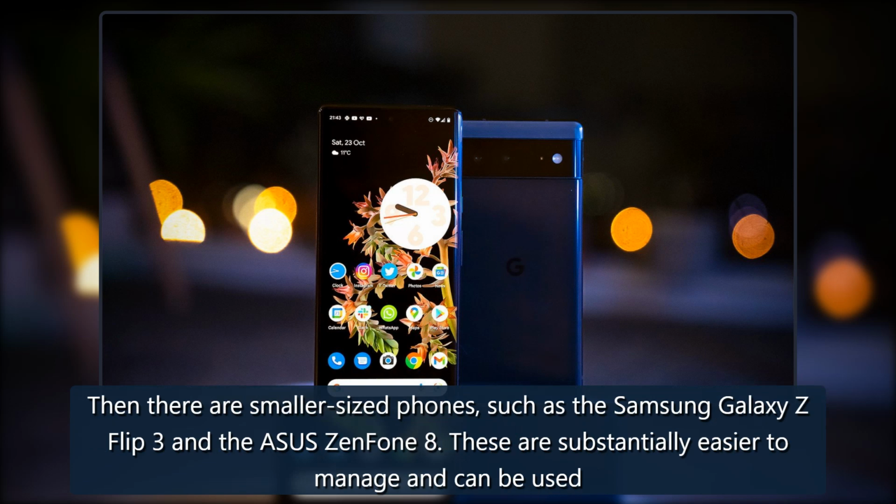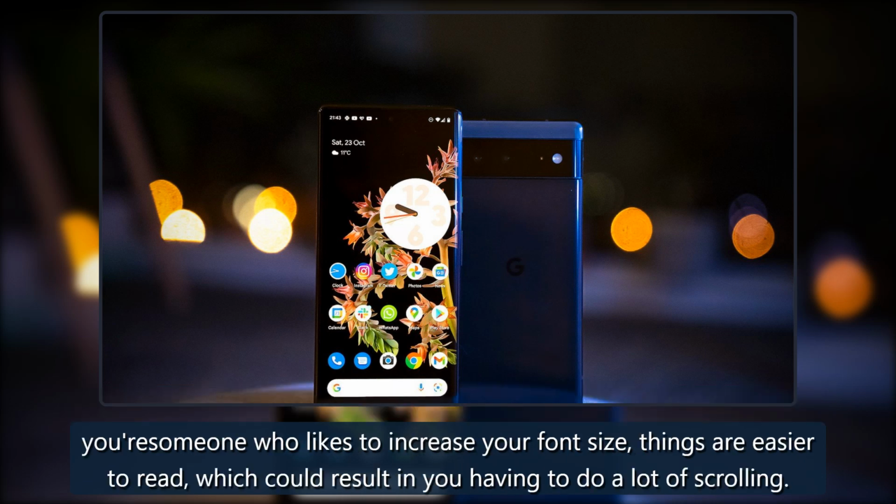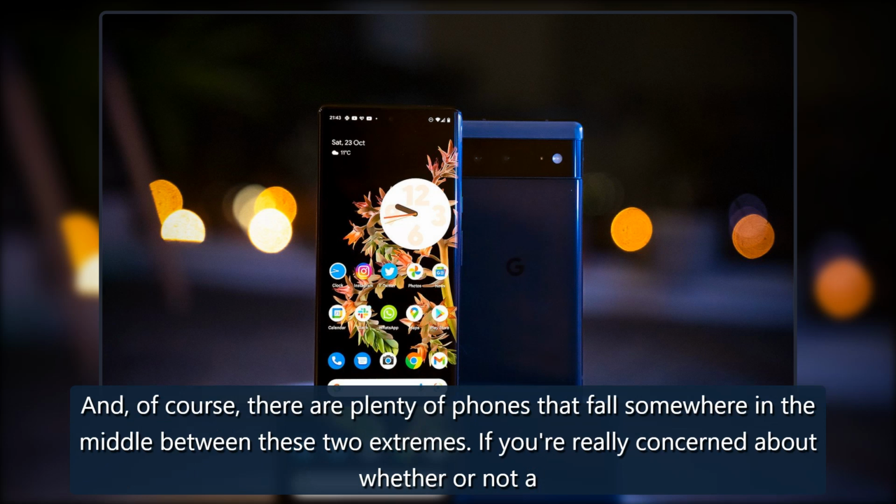These are substantially easier to manage and can be used with one hand, but you have less room for your movies and games on the flip side. It also means you can fit less content on the screen at one time, and if you're someone who likes to increase your font size, things are easier to read, which could result in you having to do a lot of scrolling. And, of course, there are plenty of phones that fall somewhere in the middle between these two extremes.